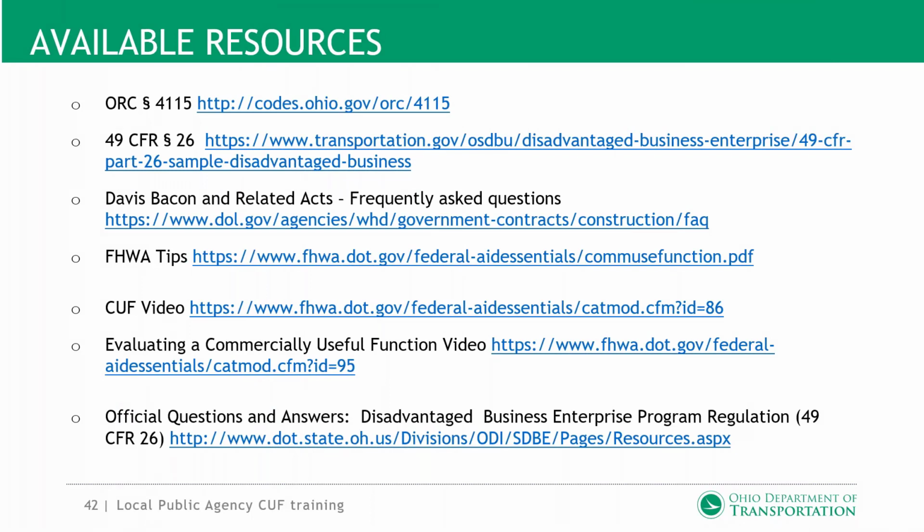These are additional resources you'll definitely want to look at if you're not familiar with these. ORC 4115 is the state prevailing wage regulation. It is part of the Ohio Department of Commerce prevailing wage requirements, and it covers all requirements by contractors for submitting certified payrolls, what to go on a certified payroll, prevailing wage, and fringe benefits. It covers a gamut of prevailing wage requirements.